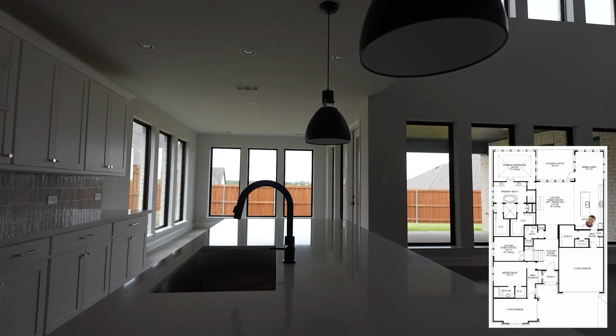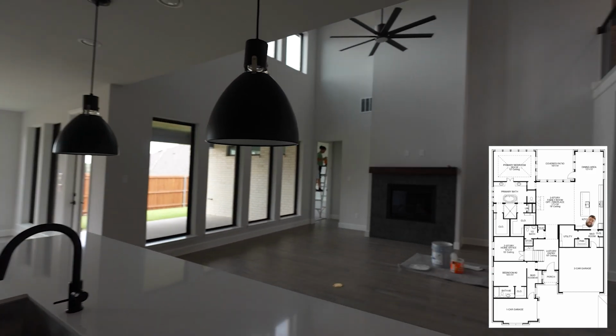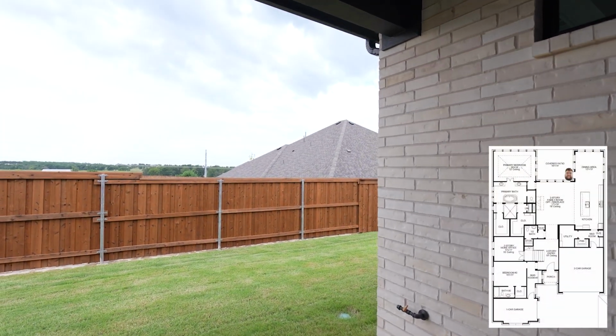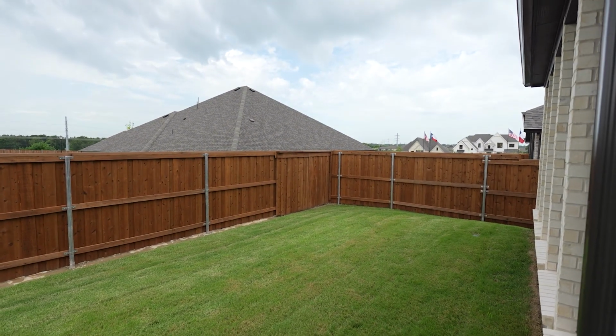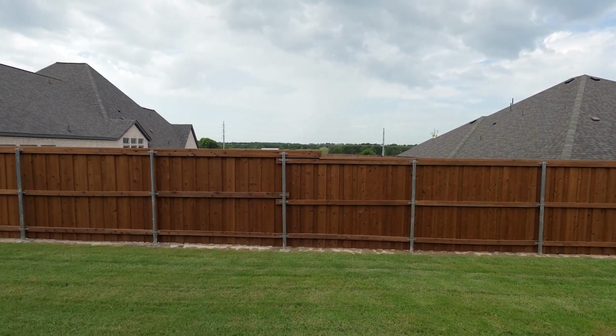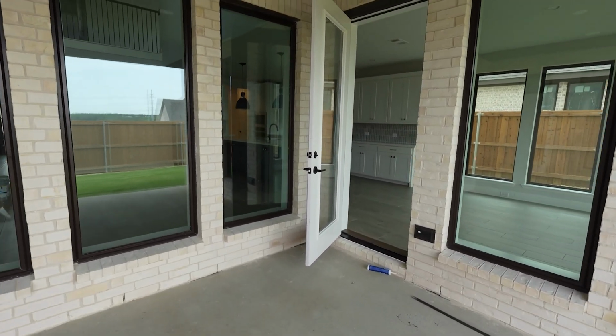The other thing I want to point out, none of the lights are on in here. One of the things Perry does super well is these walls of windows to let in tons of natural light. Now it's not super sunny out today, but you can still see we've got great natural light coming through on the backside. Yard-wise, enough space to enjoy, but not enough space to drive you crazy having to maintain it. Get all the windows. Show you.